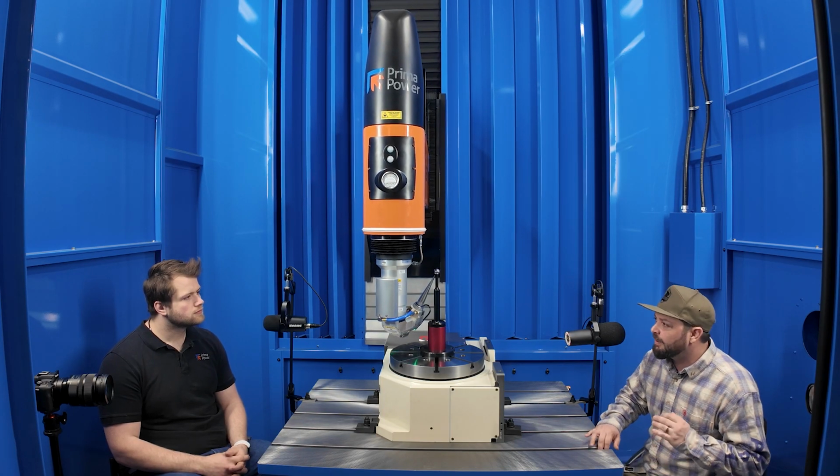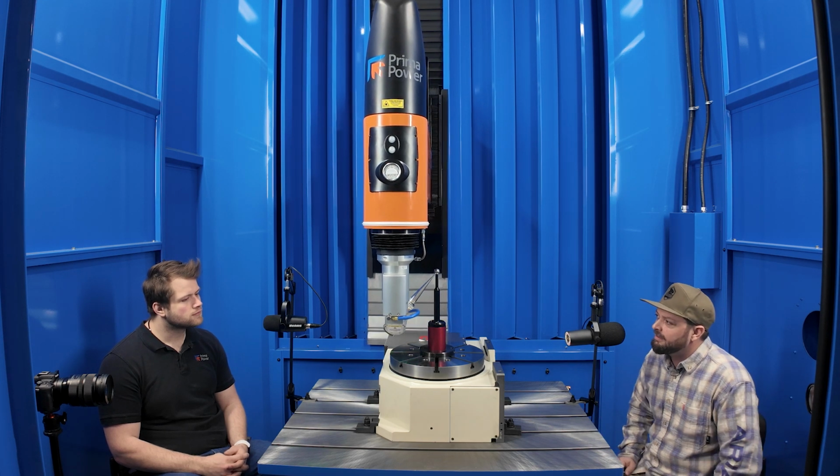It's difficult to run a program. When I'm running one of these, it takes me a couple days to set up a program so it works properly. So if someone's interested in getting into the industry, go and find someplace. It's growing right now. What would you say to somebody that's afraid of programming a robot?